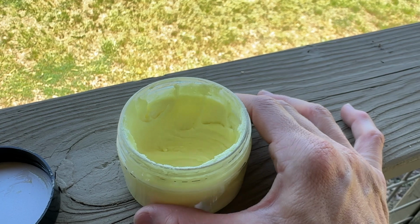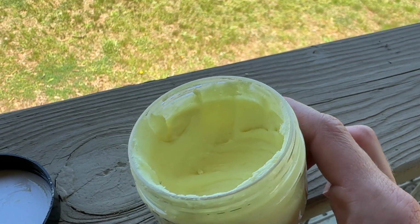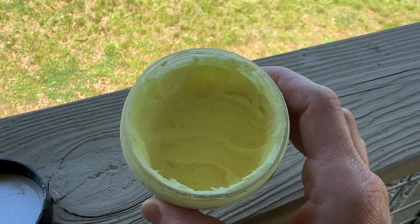On that page, they also have a recipe: melt down half a cup of coconut oil, then add 2 to 3 tablespoons of sulfur powder and mix that all together. You can add oils if you want, like tea tree and lavender, but I didn't add anything to that mixture when I started.